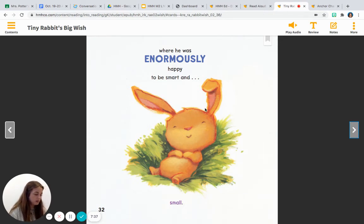Okay, now let's talk about the characters. What are characters? Characters are the people, things, animals, or creatures in a story. Now, who is our main character? Tiny Rabbit is our main character. And then we had some other animals like the monkey and the hungry lion. Yes. What about the setting? Remember, setting is where a story takes place. So where were Tiny Rabbit and all the other animals? Where are they during the story? Where do they all live? In the forest. So it takes place in the forest.